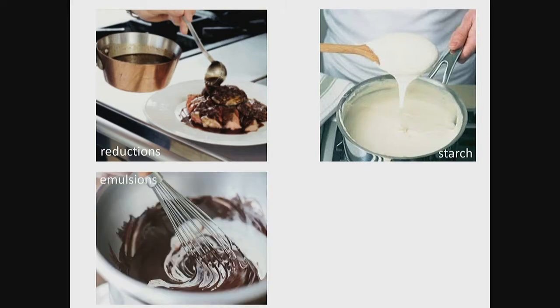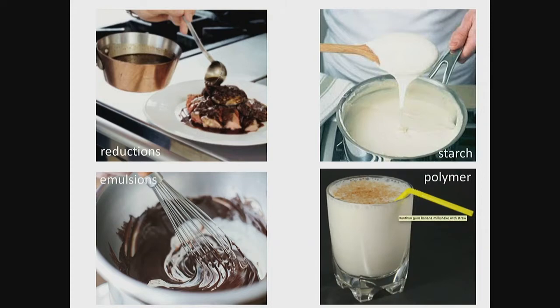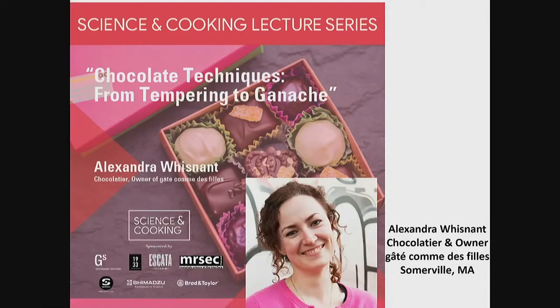You can make an emulsion. This picture used to be mayonnaise, which is what we'll do in the lab. But we realized that the ganache that Alexandra is going to make is an emulsion. We'll look at that. And this is much yummier. I mean, okay, I like mayonnaise, but boy, this tastes really super good. You'll get a taste of it today. And we can add polymers. And we'll describe all of this on Thursday.